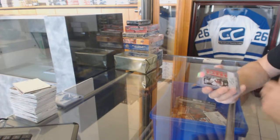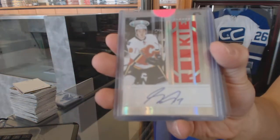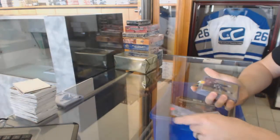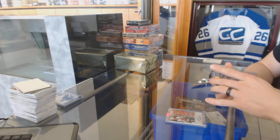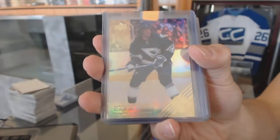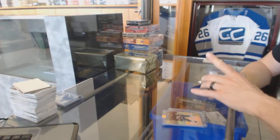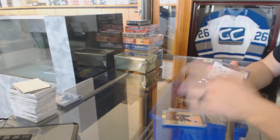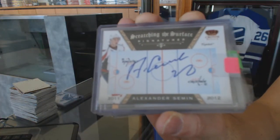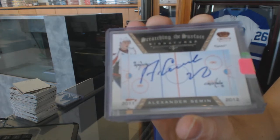All right, we've got an 11-12 Panini Certified Rookie Jersey Autograph, numbered to 499 for the Calgary Flames, Greg Nemisz. We've got a 12-13 Upper Deck Edmonton Collection Rainbow for the Edmonton Oilers, Anson Carter. Yeah, we have him at the store. We've got an 11-12 Crown Royal Scratching the Surface Signatures for the Washington Capitals, Alex Semin.